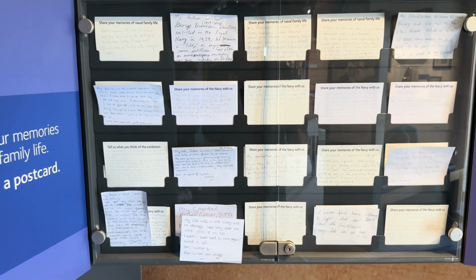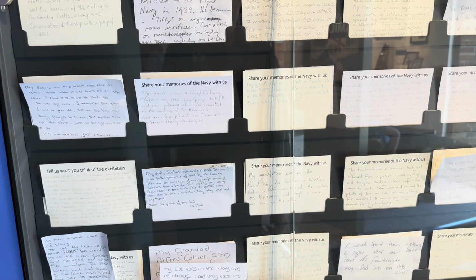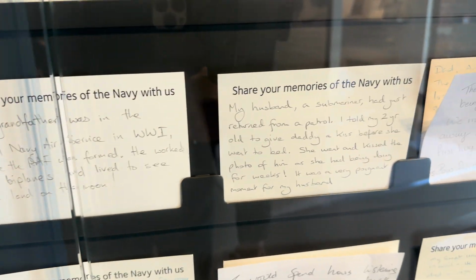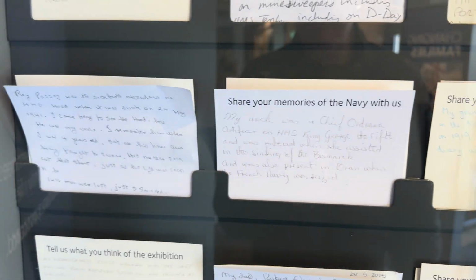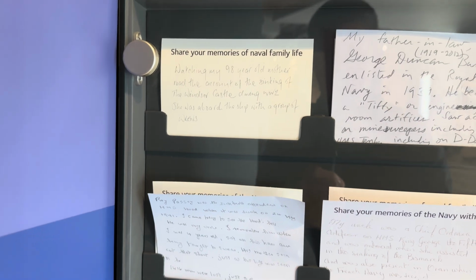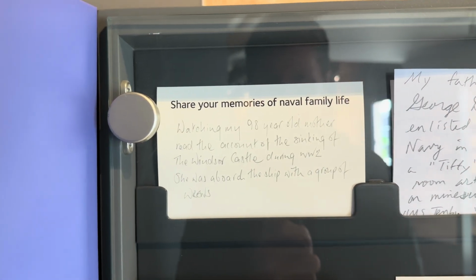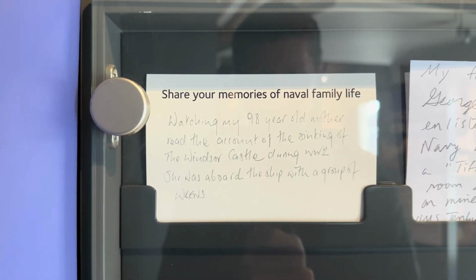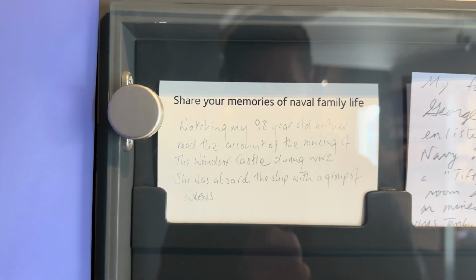And there's even a section here where you can write messages, so share your memories of the Navy with us, and people have done so. And then a few of them are displayed. So my husband, my grandfather, some real personal history. Watching my 98-year-old mother read the account of the sinking of the Windsor Castle during World War II. She was aboard the ship with a group of friends. Wow.